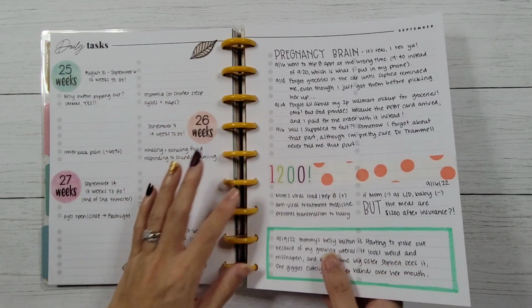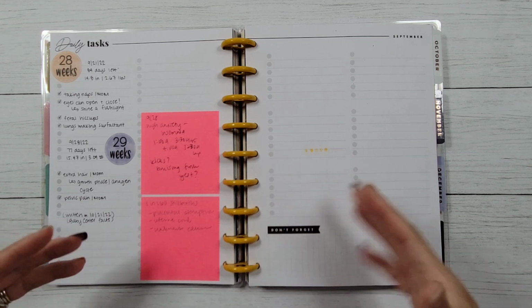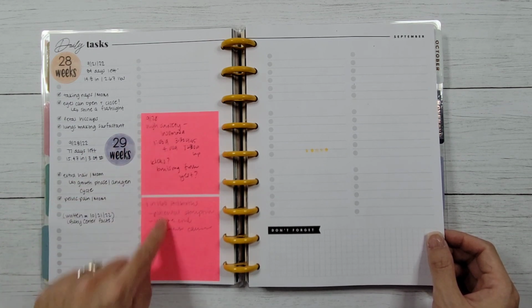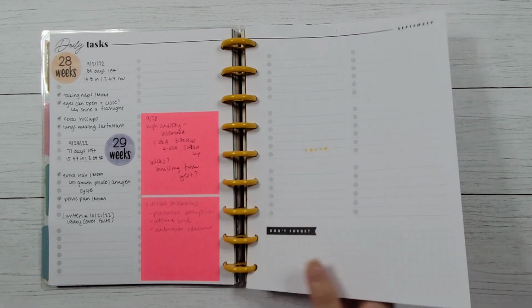I was obviously feeling better in September by catching up, and also just having more energy, so I was able to catch up and do a lot more journaling. But here's more symptoms, and then here I just wrote this out on random sticky notes and decided just to stick it in here like that.